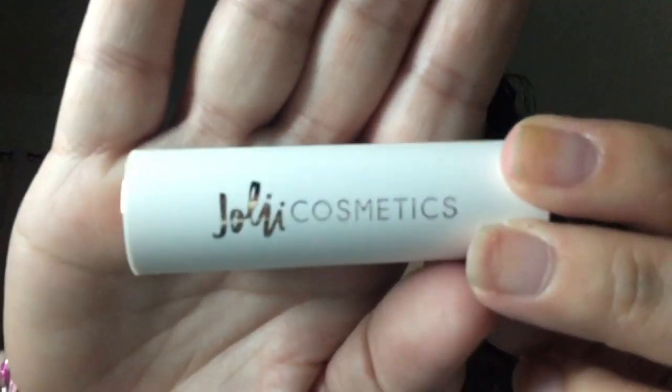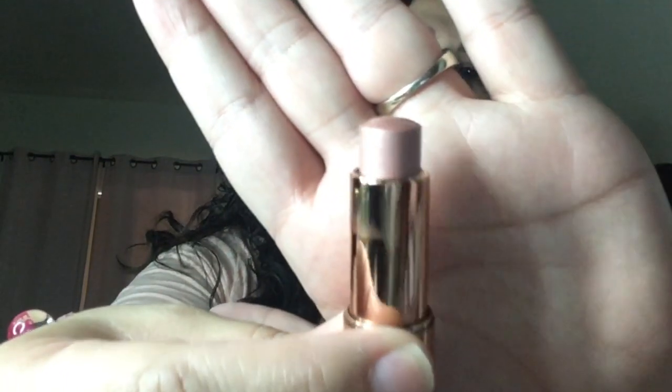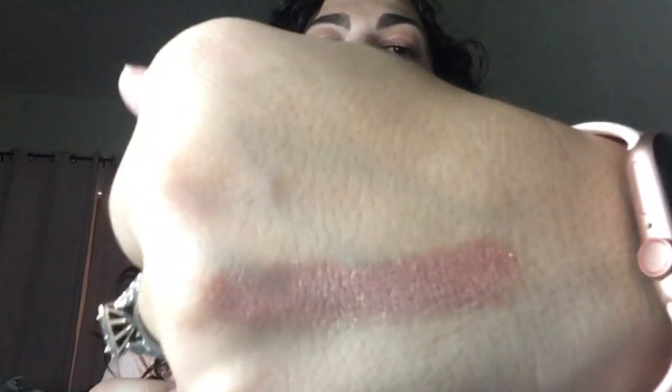So this is what it looks like. I really do like the rose gold and white packaging. I do like that. And you bring it out, and it's rose gold here. And let's go ahead and swatch this and see. Oh, this is a beautiful highlight. Look at that. I think this can even be used as an eyeshadow.